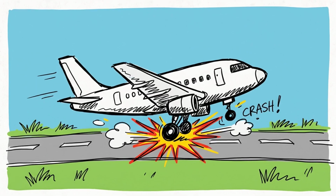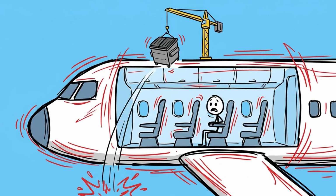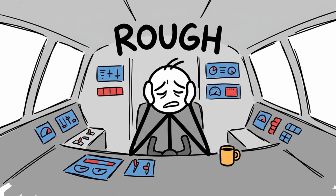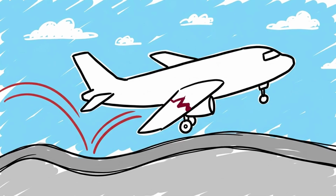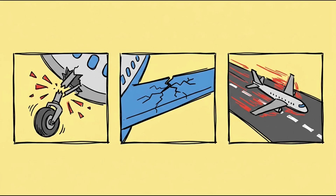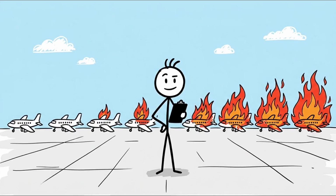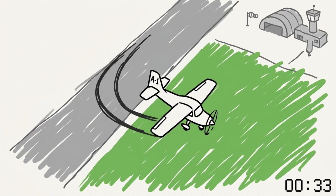A hard landing is when the plane hits the runway so fast and so heavy that the entire cabin shakes like someone just dropped a dumpster from a crane. Most of the time, the plane is completely fine and the pilot just had a rough day at the office. But every once in a while, a hard landing turns into something much worse. The landing gear can collapse, the wings can crack, and in some extreme cases, the plane can bounce so hard it actually skids off the runway entirely.